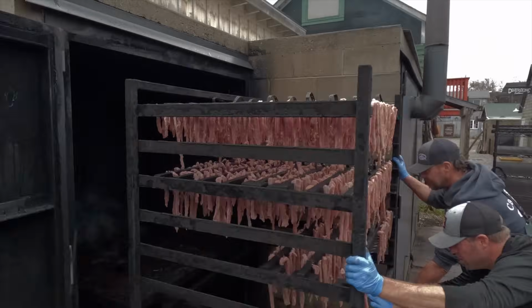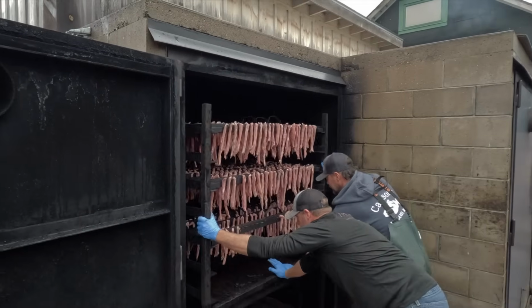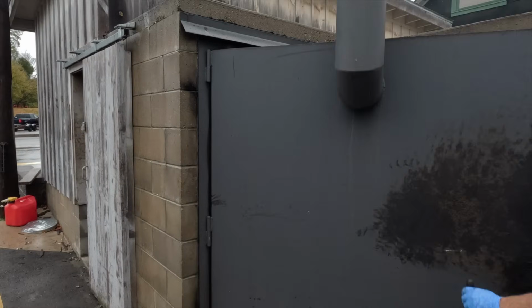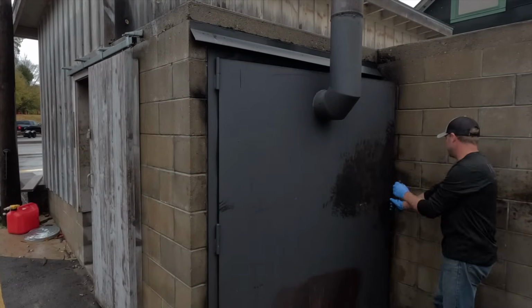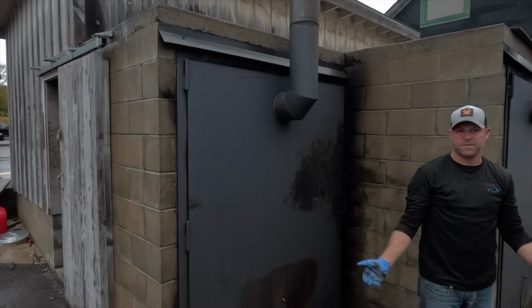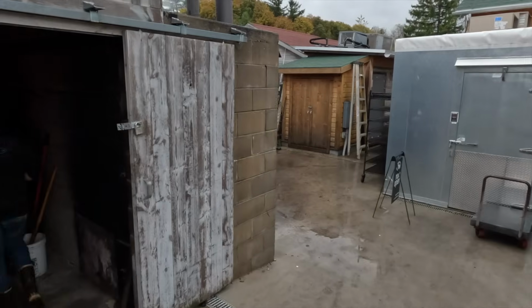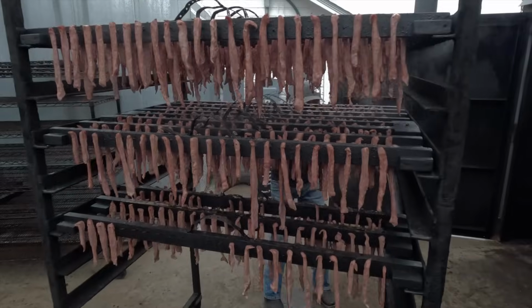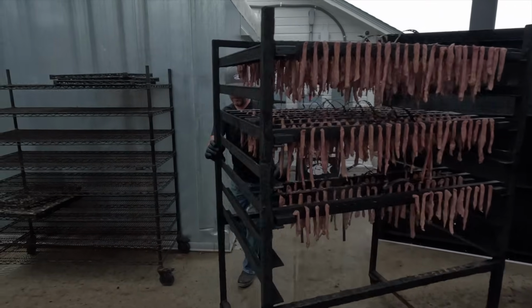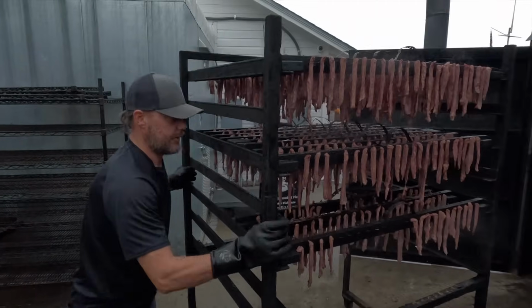There they go. See you in what? How many hours? A few. That'll be probably 3 hours. Every day with the temperature and the wind, everything's different. So okay, this is preliminary checking. Yes, trim jerky. So much more meat.